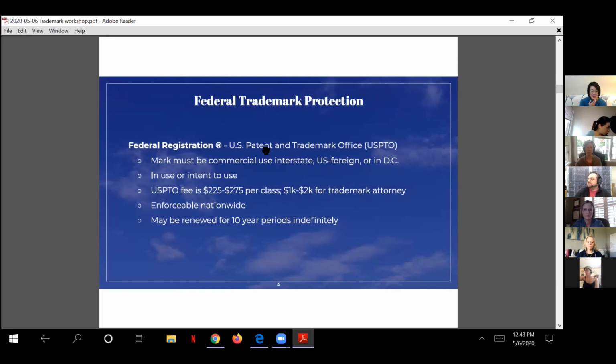All right, so the best way to protect a trademark is with a federal trademark registration. Once you have a federal trademark registration, you can use this awesome R in a circle. That's what that means, is that whatever mark the R in the circle is next to has been registered with the United States Patent and Trademark Office. Before you get the registration, you can use the TM symbol. So right now, all of you can put your business name and then TM after it.